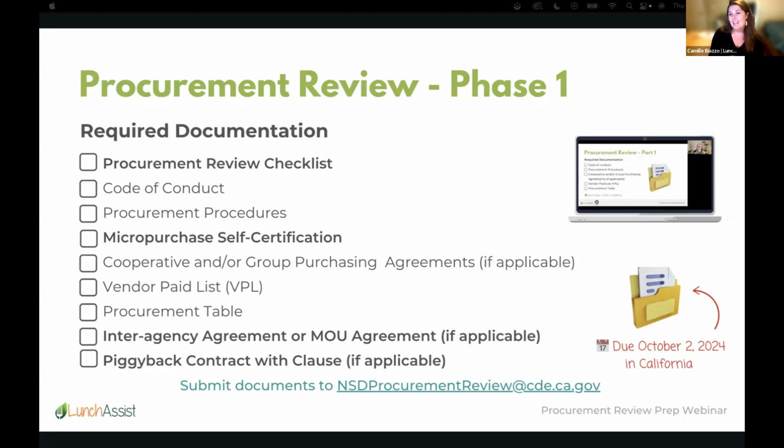For the procurement review checklist too, if you're searching for it, CDE would have emailed it to you when they sent you the initial documentation. Of course, they have an acronym as well. They call it the LAPR checklist. So if you're trying to search, that's what it's called. It's not called procurement review checklist like we would all think, right?